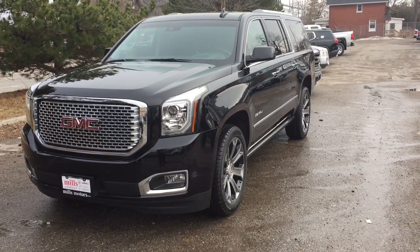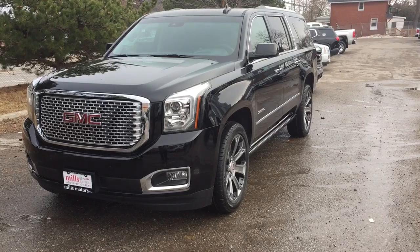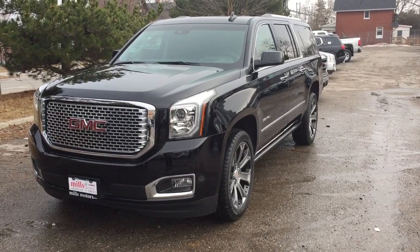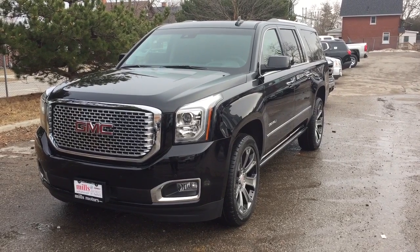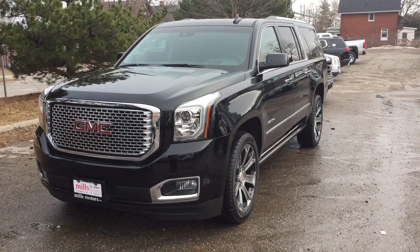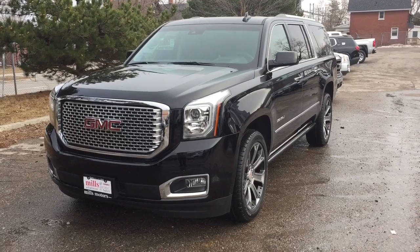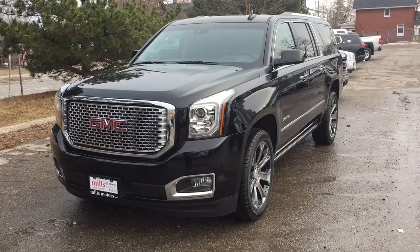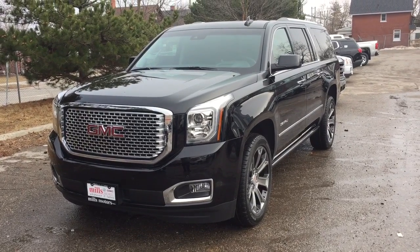And there's a look at the 2017 GMC Yukon Denali XL in the Onyx Black with the safety and connectivity of OnStar and its own 4G LTE wireless hotspot. It's got all the tricks you want. It's got this distinctive Denali grille as well. Absolute beauty. You'd like to test drive this one, wouldn't you? It's like I'm reading your mind.